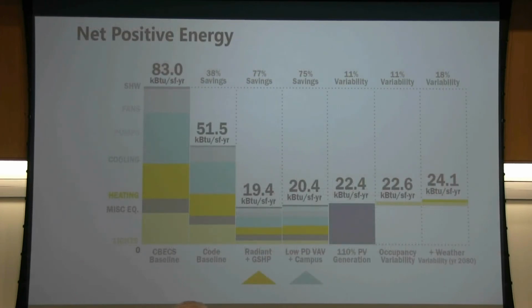You start to look at a CBECS building, an existing building component, and they're averaging an EUI of about 83. That's energy use intensity, measured in kBTUs per square foot per year. It's a way to level the field and start to think about how much energy a building uses. So we started looking at what it took to really get there and how we might get there.